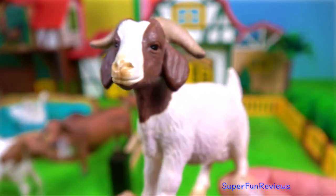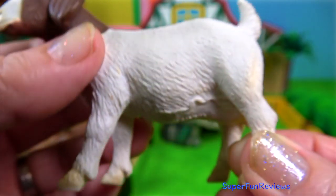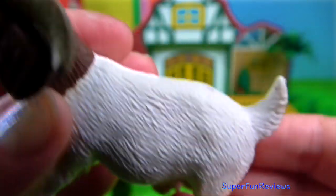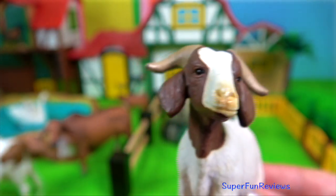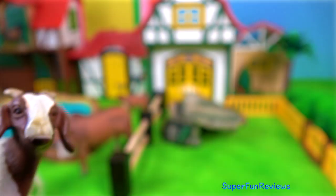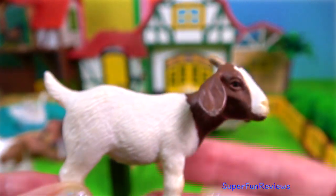Boer nanny goat and kid. They are a breed of goat that was developed in South Africa in the early 1900s. They have long pendulous ears. Boer goats commonly have white bodies and distinctive brown heads.